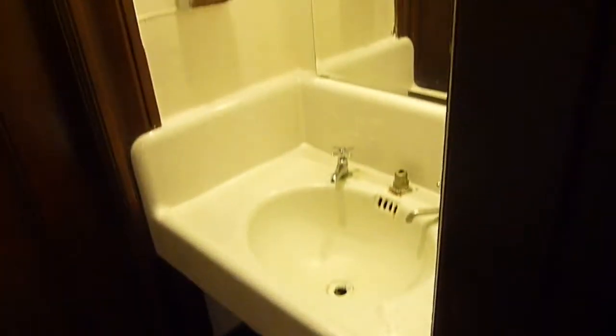And this room does have a closet. A nice sized closet. And it opens up to a little sink room here, which is shared with the next room that we'll look at. You go through that door, you get to room number 4. You just close that. It's a nice room.